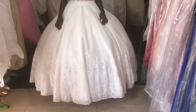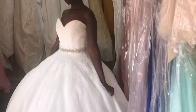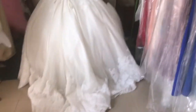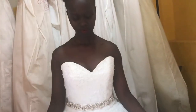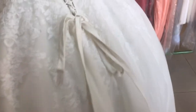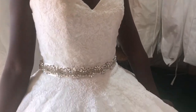Last wedding dress I tried on is this lace ball gown with a sweetheart neckline. I think that lace wedding dresses are timeless and elegant, and lace also elevates the gown. This dress also comes with a sash and a lace-up back as well. My favorite part about this dress is the bodice, the lace bodice, and the sash. I just feel like it makes the dress look elegant and timeless.